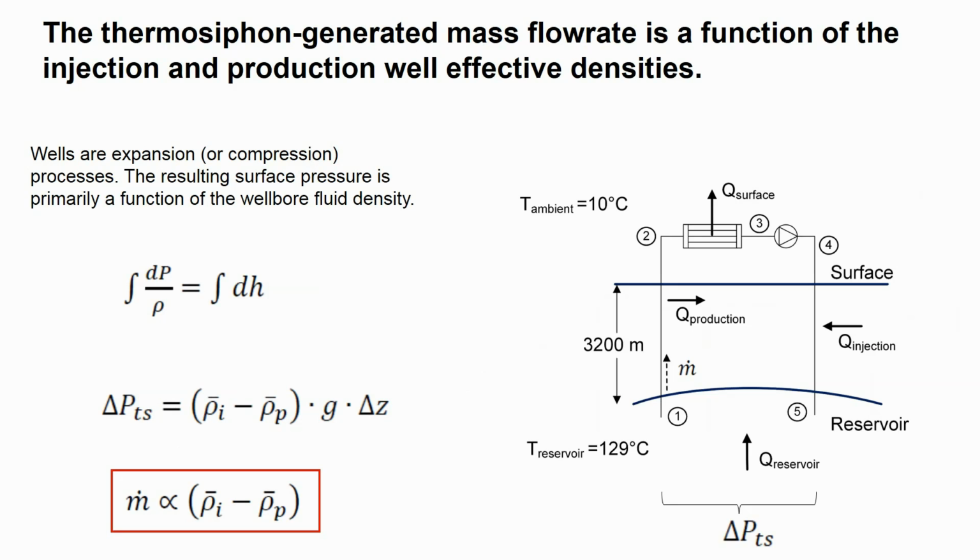The thermosiphon generated mass flow rate is a function of the injection and production well effective densities. So the system that we modeled here in this analysis is on the right. You have just some cooling and pumping at the surface, an injection well, and a reservoir with pressure losses. And then the fluid comes back up the production well. The Cranfield site had a 129 C reservoir and 3.2 kilometers depth.